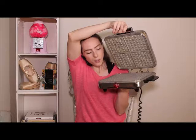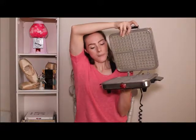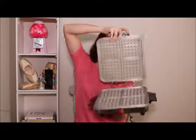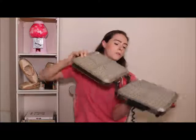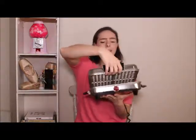So it's a waffle maker on one side, and then what happens is that you can actually flip, oh goodness, you can actually flip these plates over and it becomes a griddle, and I'll show you, it can lay flat and it also becomes a griddle. So this is very heavy.